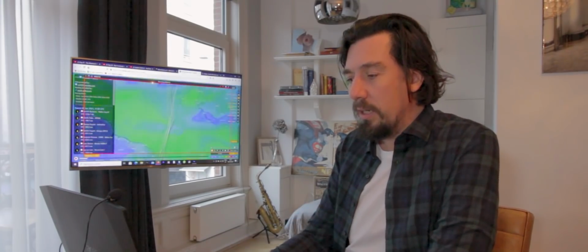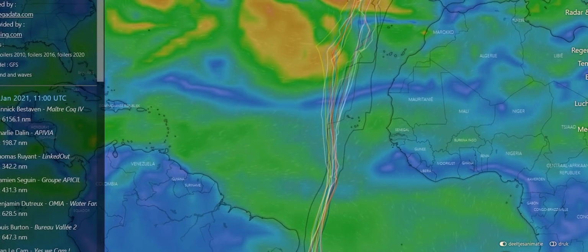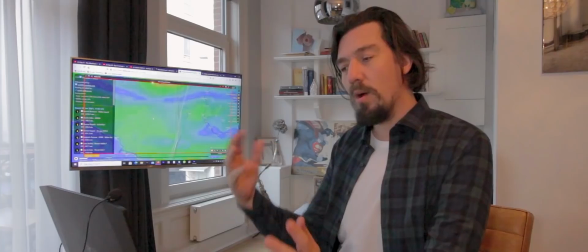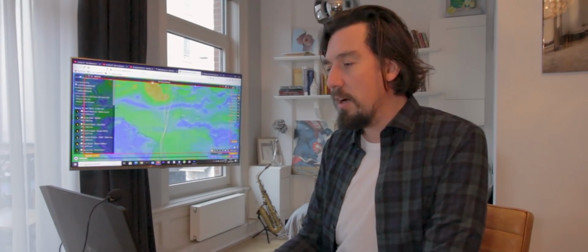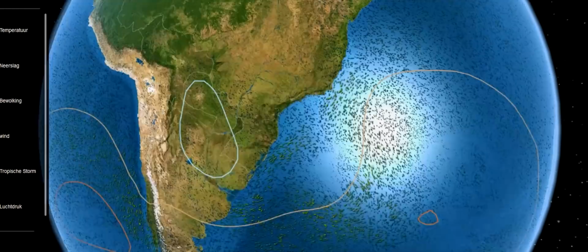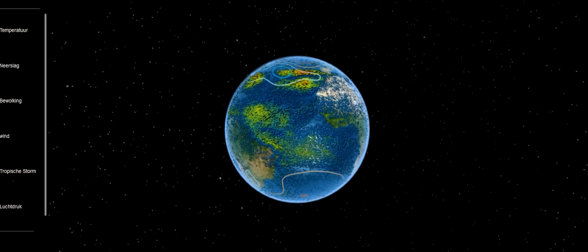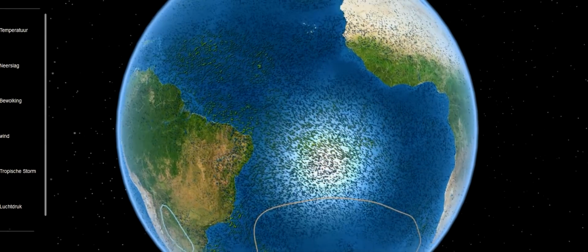Then we get, of course, back into the doldrums. So again, like I explained before, if you want to have the whole explanation of the doldrums and the weather there, go back to my earlier video on the doldrums. But we see here, I'll go back to the Medio Earth map, that when we look at the doldrums, we see again that we have there the middle between the northern hemisphere and the southern hemisphere weather.